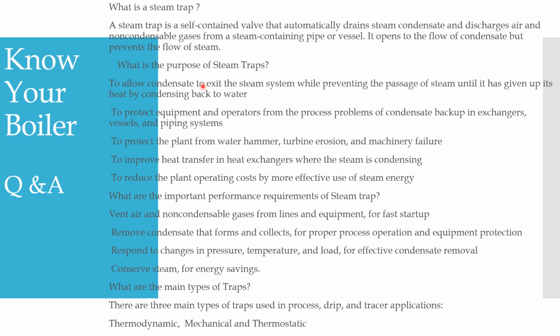Now we can see another important accessory of the boiler. What is a steam trap? A steam trap is a self-contained valve that automatically drains steam condensate and discharges air and non-condensable gases from a steam-containing pipe or vessel. It allows the flow of condensate but prevents the flow of steam. This is called a steam trap. It is used in all types of steam handling systems.